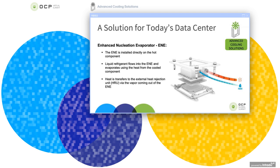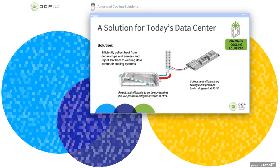As can be seen, it is very compact and can be designed to fit any processor socket. Because it uses so little fluid to remove a lot of heat, the inlet tube is only 4 millimeters in outer diameter, while the outlet tube is 6 millimeters in diameter. Of course, the evaporator can't do the job by itself.